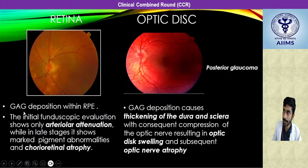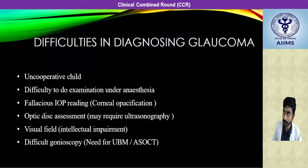Glycosaminoglycans can also accumulate in the RPE and cause arterial attenuation or foveal retinal atrophy. It can cause thickening of the dura and sclera, and cause optic disc swelling and optic atrophy. Because of the raised ICT, it can also compress the posterior optic nerve and cause optic atrophy, which can be mistaken for glaucomatous optic atrophy. So it is called posterior glaucoma.